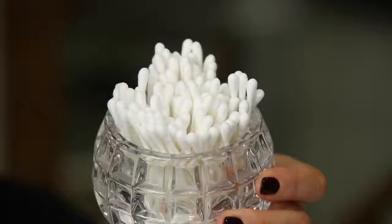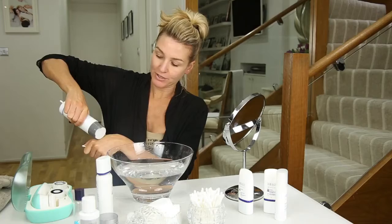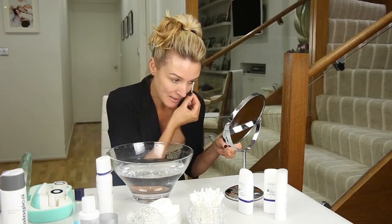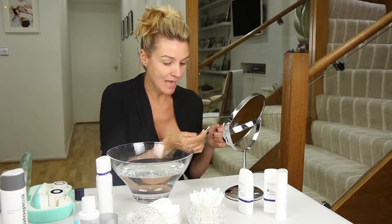That was cleanse number two. You can see there's a little bit of black still under my eye. This is where my little cotton buds come in. Just before I do my final cleanse, I'm putting a tiny little bit of the Dermalogica on to just clean up the little black that's under my eyes. Using one side, turn it around. Use the other side. Don't be too heavy-handed with that.